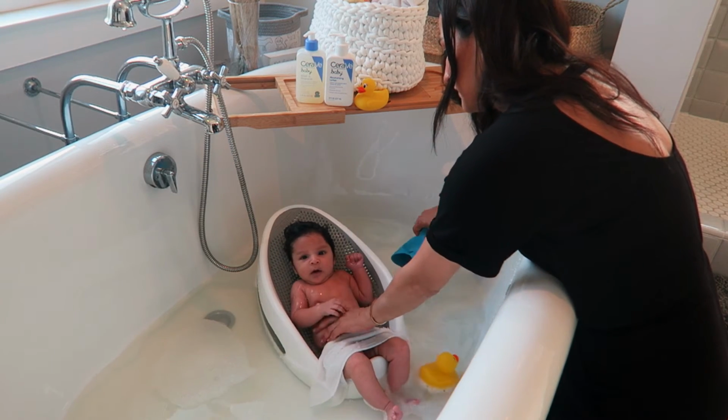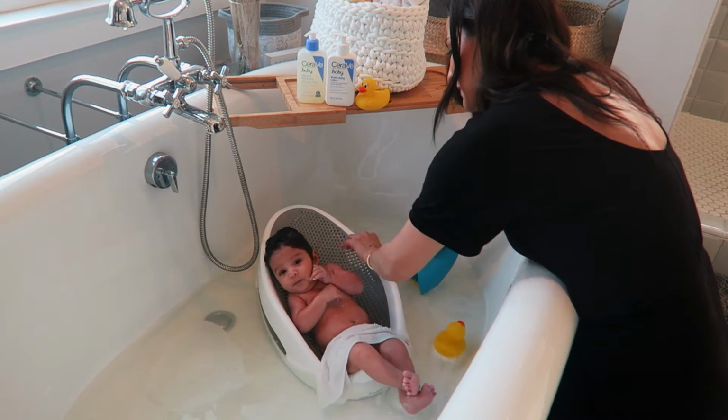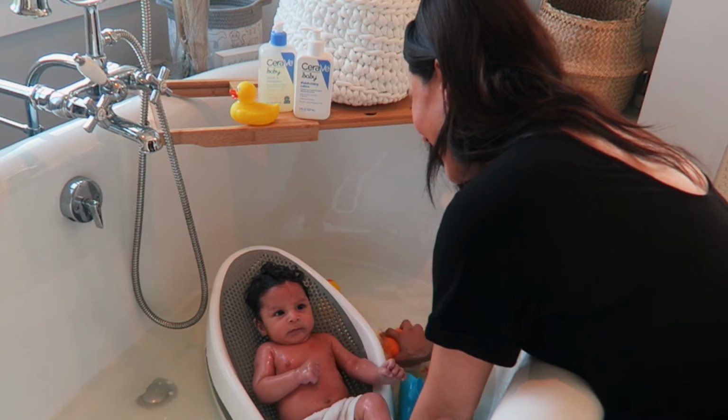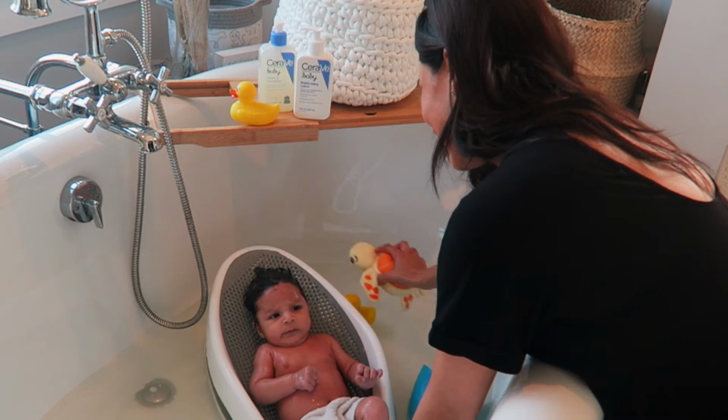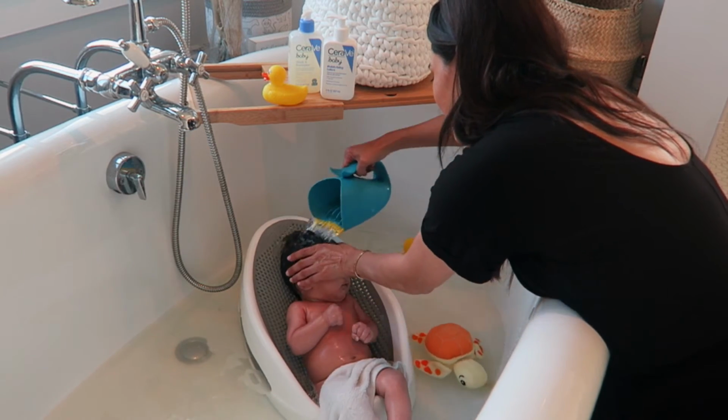So how I usually do it, I'll just have the bath running. I'll kind of have some warm water put on him first, and then I'll take a washcloth, or we have this little turtle sponge that he loves, and I'll lather it up with 2 or 3 pumps of the baby wash, and then I'll start with his head and I'll lather it up there because this is a shampoo and baby wash. And this kid, I'm not kidding, you can see he has so much hair. He came out with like as much hair as I do.